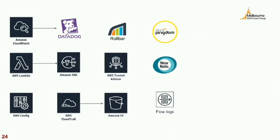So when you wake up at 3 in the morning, you don't get an alert saying that the latency on your ELB is too high. You get a runbook that tells you every step you need to do to troubleshoot it and how to solve it, which, again, at 3 in the morning is a pretty awesome thing to have.